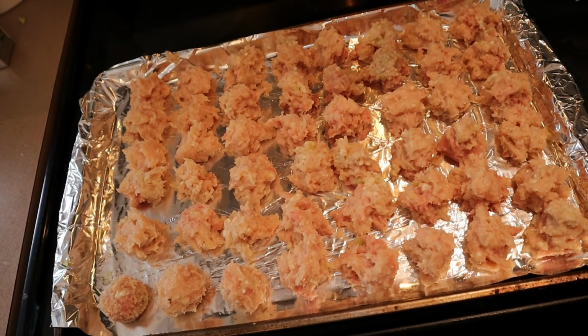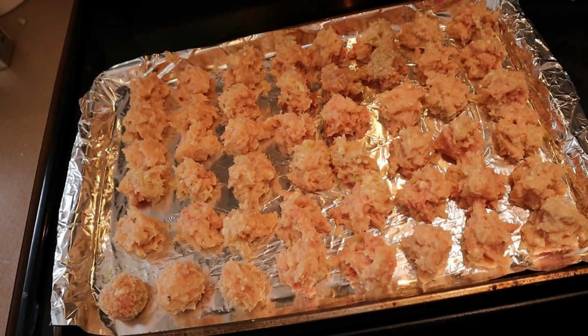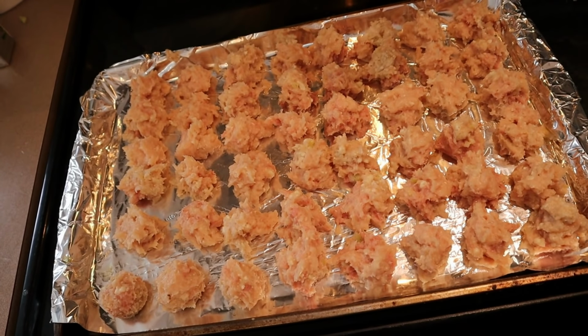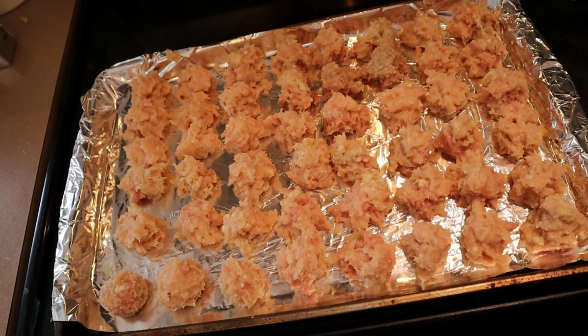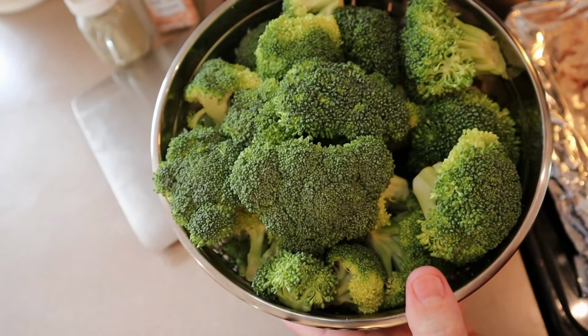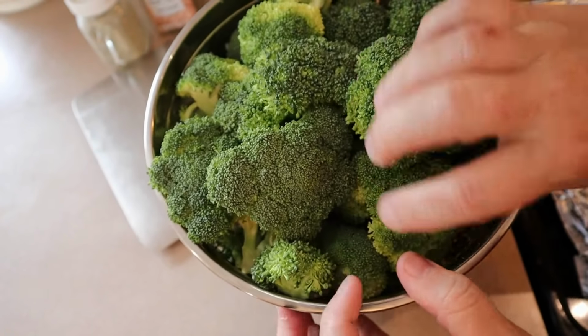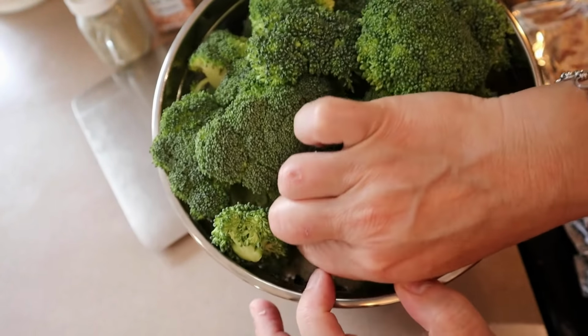I'm going to put them in the oven. My oven is preheated to 400 degrees, and I'm going to put them in for about 20 minutes. And I'm probably going to flip them halfway. I'm going to take a look at them and see what they look like. So in the meantime, when the meatballs are going, I'm also going to be cooking some broccoli and cauliflower. So in my meal plan, I said that I was going to be doing ranch cauliflower.